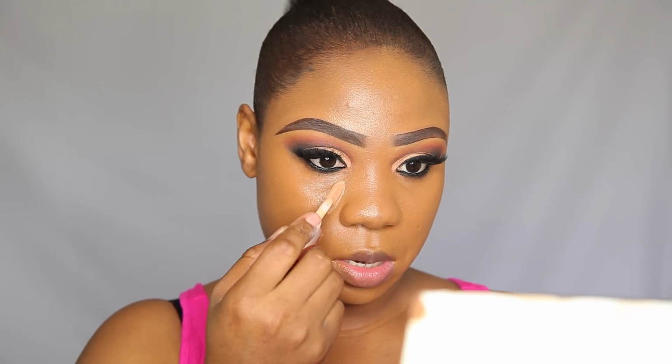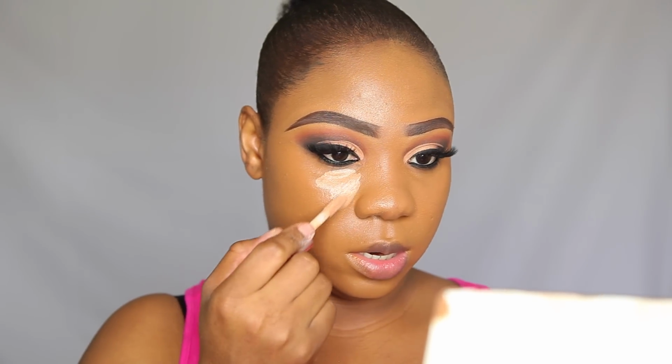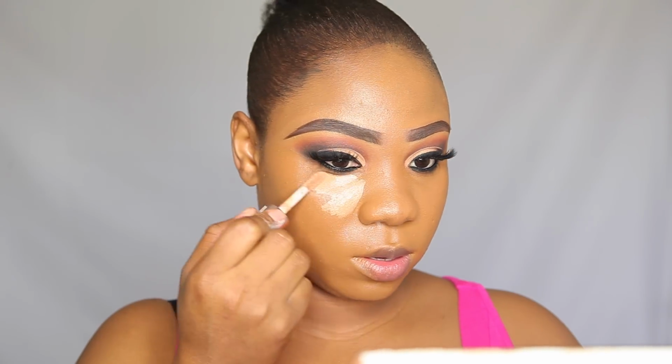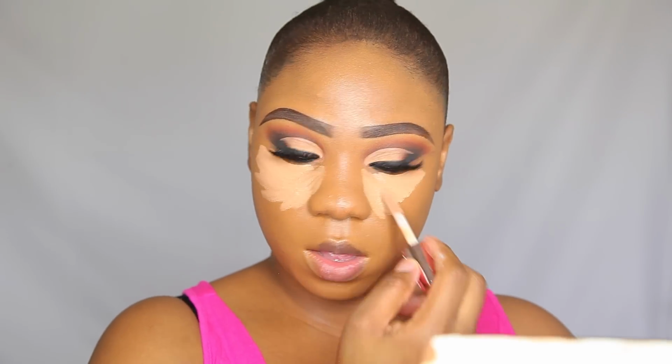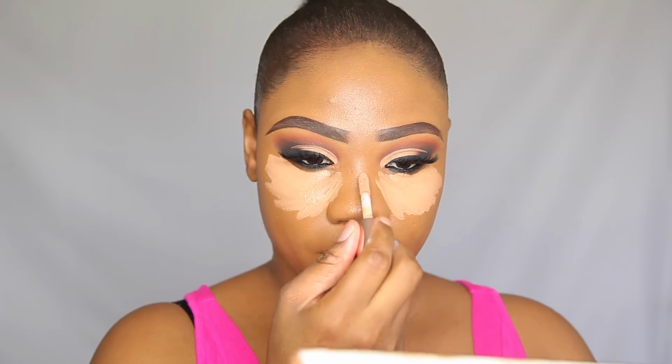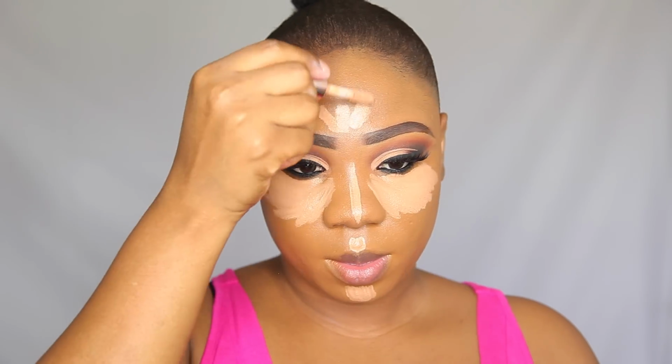Moving into highlight, I'm going to be using the Makeup Revolution Conceal and Define, and this is the shade C11. Now I'm going to set my under eye concealer using the NYX Banana Powder.